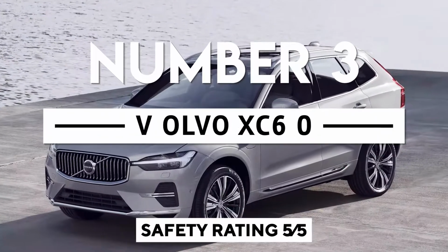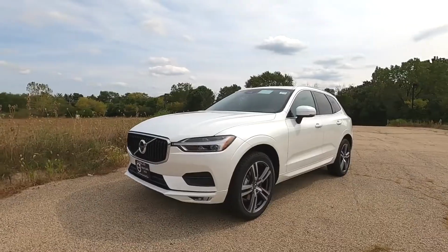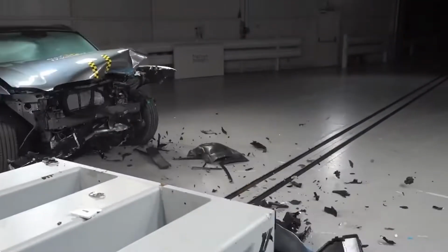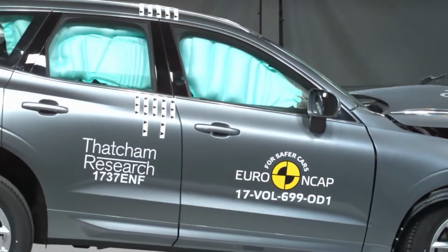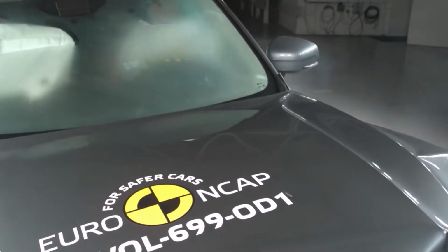At number 3, we have 5 stars for the Volvo XC60. Here in the case of the XC60, it can be assumed 100%. Volvo always has a great reputation among experts when it comes to vehicle safety. And this is not just hollow chatter, it really is the naked truth. Volvo regularly proves that their vehicles are among the safest in the world.